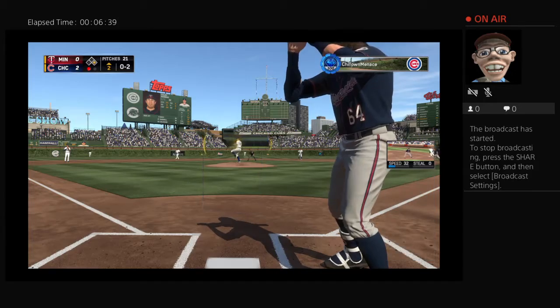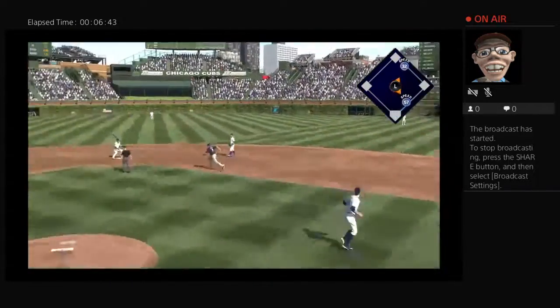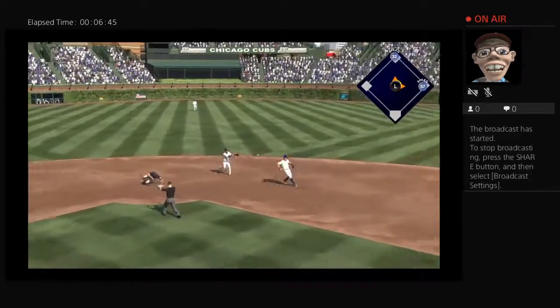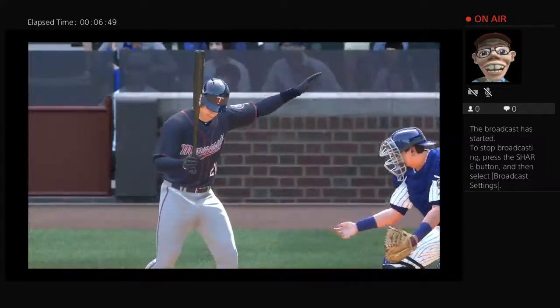Whoa, he tried to get a little cute right there. A little two-strike changeup. He thought he might get a swing and miss, but man, he left that in the zone. He's fortunate that ball didn't leave the park. Throw won't be in time as he reaches it first.